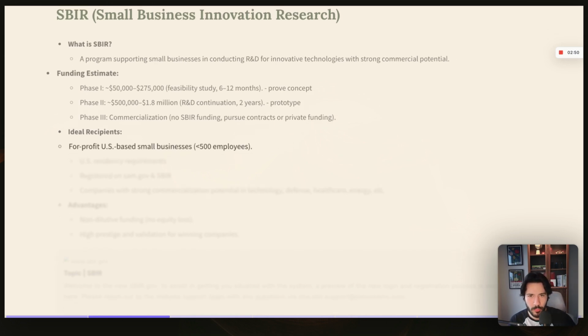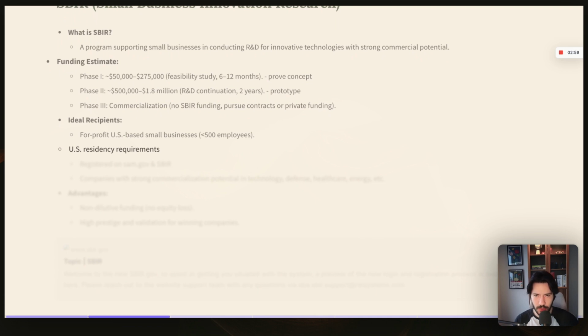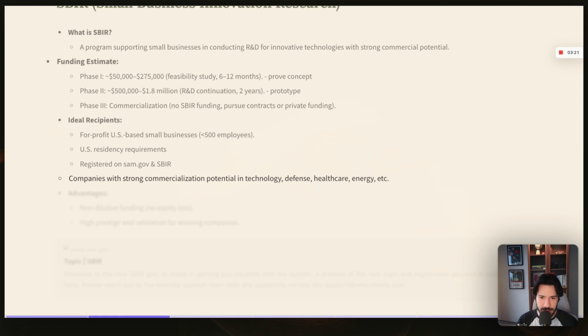Now, who is the ideal recipient, or what are the requirements to be eligible for an SBIR? You have to be a for-profit US-based small business, so that's less than 500 employees. The second thing is you have to fulfill the US residency requirement. Ideally, if you're a US citizen, then you shouldn't have any issues here. You have to be registered on sam.gov. I have a video on how to do that. And then you also have to be registered with SBIR. And finally, when you submit your application, you have to have strong commercialization potential in whatever the SBIR grant is about. But in most cases, it's technology, defense, healthcare, energy, and the biomedical field as well. That's the kind of area of focus in most cases.